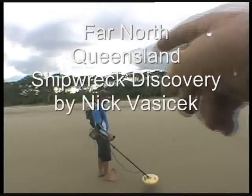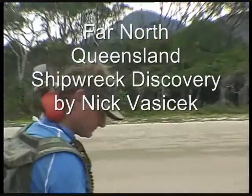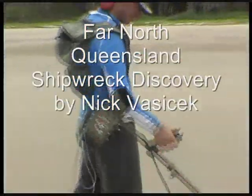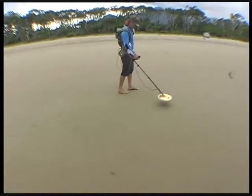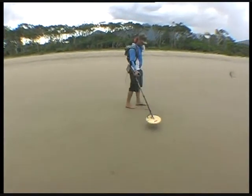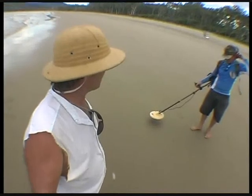That pandanus tree right there with the bent tree. Here. This is it. Well, start marking it. Mark an area. Hey? It's everywhere. How deep? This is what we've been looking for. It's everywhere. Yeah, it is.